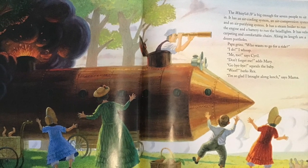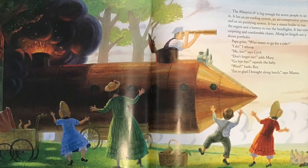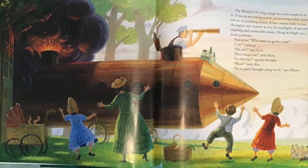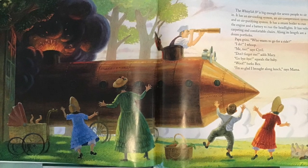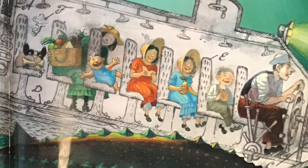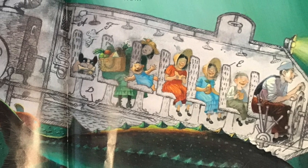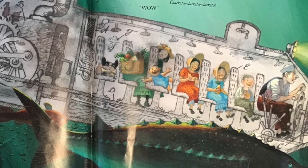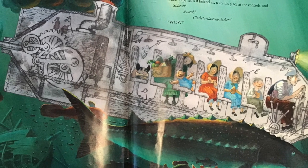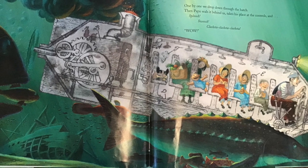I do, I whoop. Me too, says Cyril. Don't forget me, that's Mary. Go, bye-bye, squeals the baby. Woof, barks Rex. I'm so glad I brought along lunch, says Mama. Thanks, Rex. One by one, we drop down through the hatch. Then Papa seals it behind us, takes his place at the controls, and splish, swoosh. Wow. Big fish.